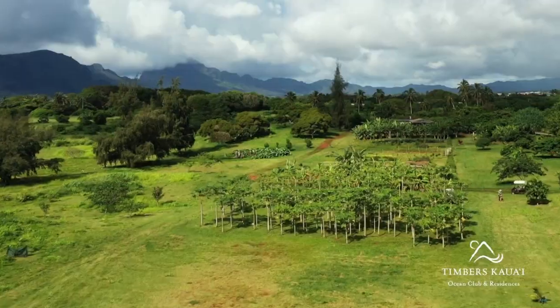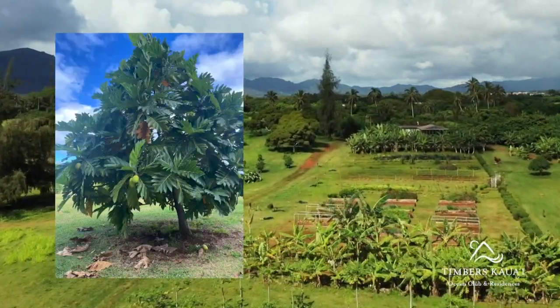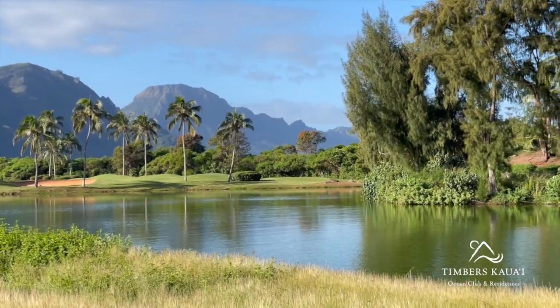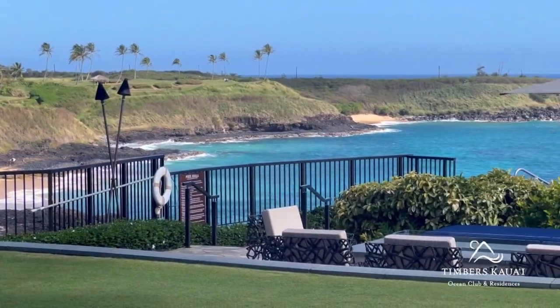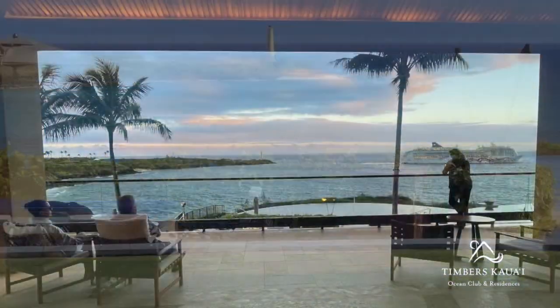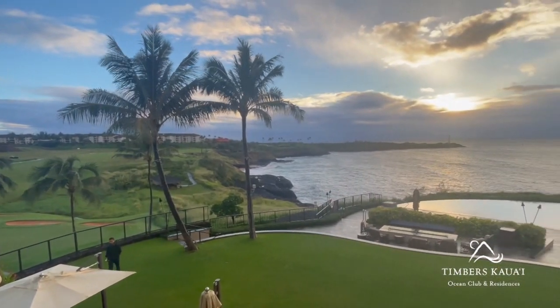We have a 16.5-acre organic farm with fruits, vegetables, and herbs that provides our award-winning Hualani's restaurant the supplies they need to deliver farm-to-fork experiences. We sit at the backdrop of the Ha'upu Mountains and right on the shoreline with a beautiful Ninini Bay and Ninini Lighthouse. Beautiful sunset views, beautiful sunrise here at the property every single day.